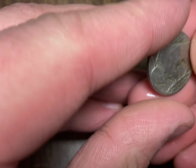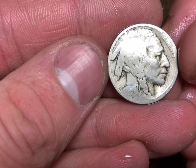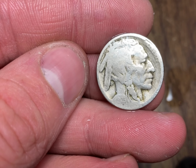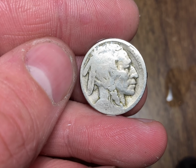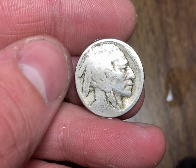All right, and let's look at the date here. That is going to be a 1925. Awesome. So that was a great bag, guys. I'm gonna get going on the second bag, and I'll do a final wrap up at the end with all of my finds. I just wanted to show you guys a recap of the better finds from that bag.